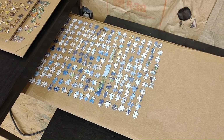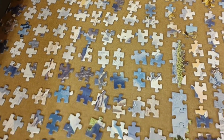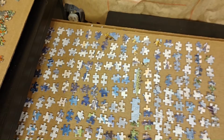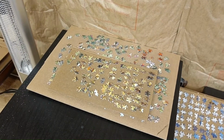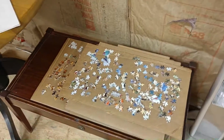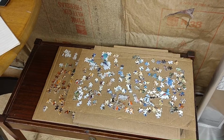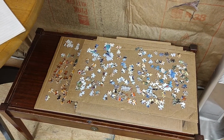These are mountain pieces. Pieces that have rock or have a texture to it that I don't think is sky. I think they're mountains. These are flowers. These are birds, butterflies, or any kind of animal.